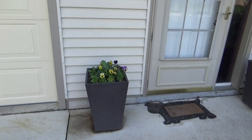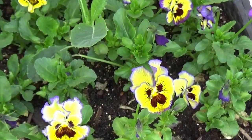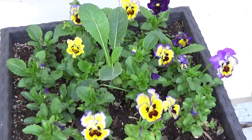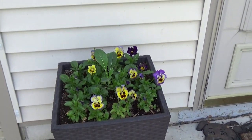So this is about week 3 for my tour. These are just the pansies I started. Doing really good. I would say they went through about a 2-week bounce back. And then I just used chicken manure pellets in here. And then I had some kale in the middle, just one. They'll be in here for about 2 more weeks, maybe 3.